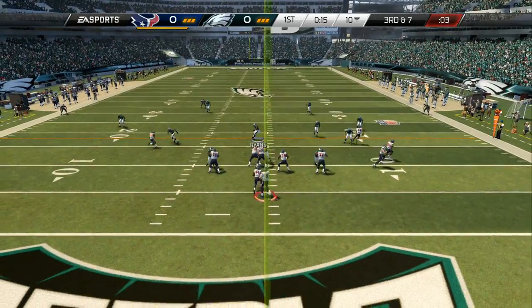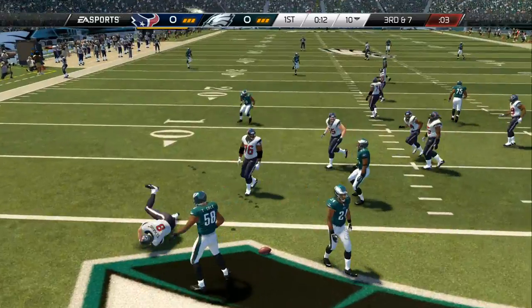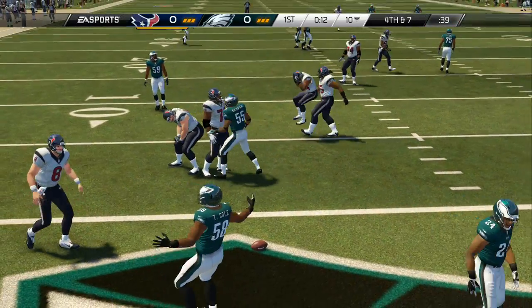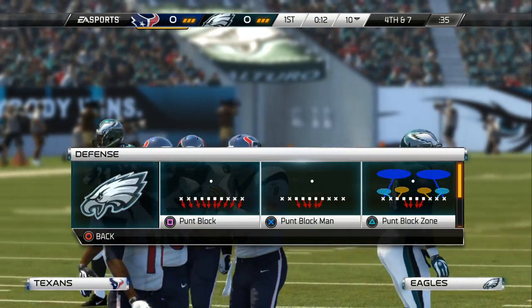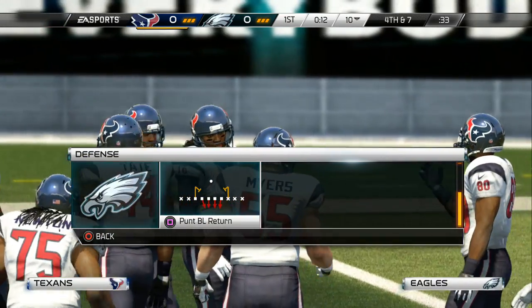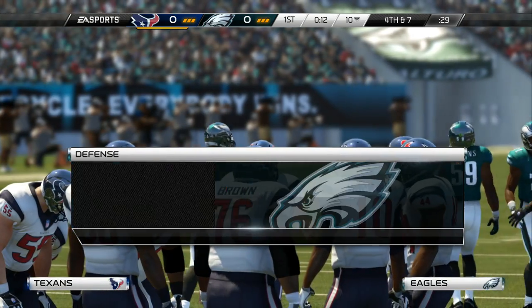Third and 7. Scrambling out of the pocket. Incompletion on that hurry throw. That time, awesome job by avoiding the sack by the quarterback. Gets out of trouble, gets outside. Hey, even though he doesn't get a completion, good job avoiding the negative yards.